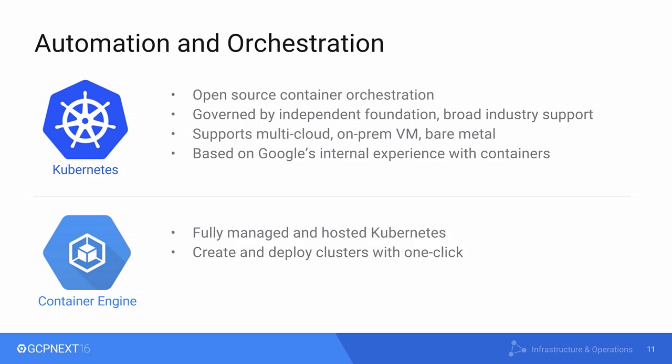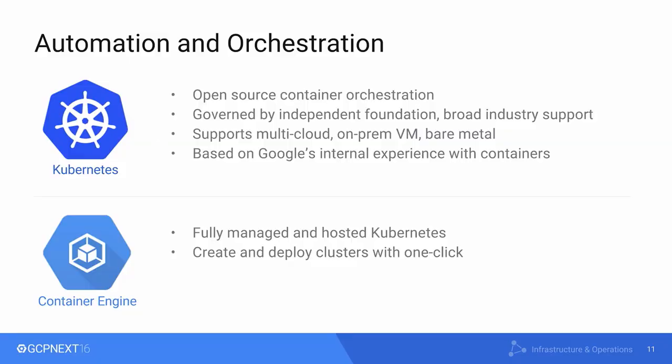all these situations. And to make it easier for you, particularly when working with GCP, we provide Container Engine, which is a fully managed and hosted Kubernetes system that allows you to very easily create and deploy clusters with a single click. Now, I'm not going to talk too much more about this because you probably heard a little bit about it at the keynote, but there's also a great talk tomorrow at 11 a.m. going into much more detail about Container Engine. So I would encourage you to go to that.